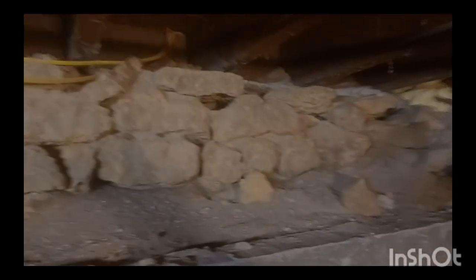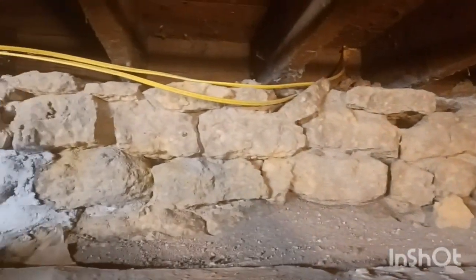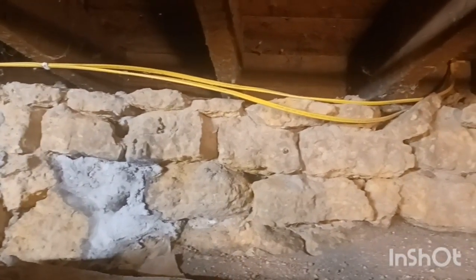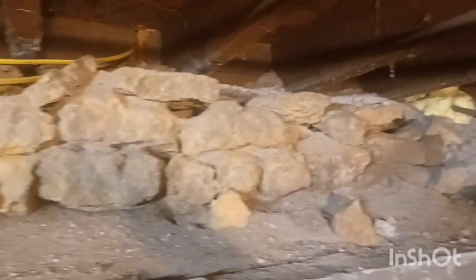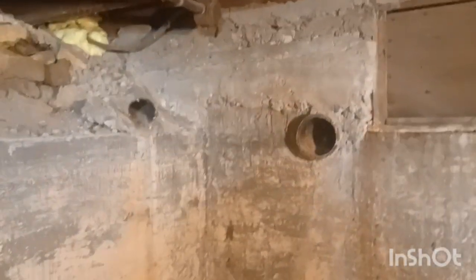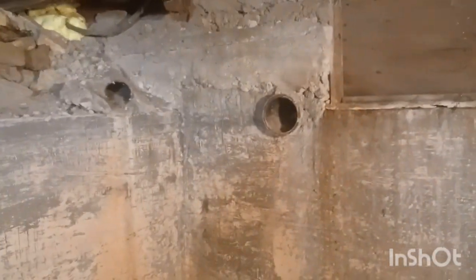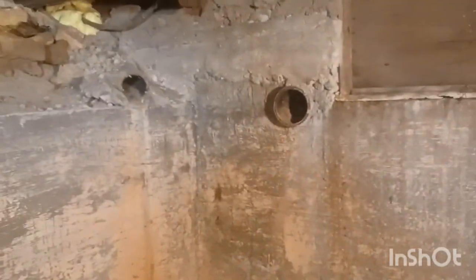Well, hello there. Today I am in a basement, and do your walls look like this? The person that bought this place got a good deal because a bunch of the walls were looking like this. And as you can see over here, where I am standing, this was actually a swimming pool. Well, no, the house was built over 100 years ago. This was actually a cistern.